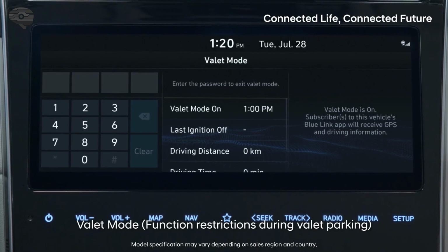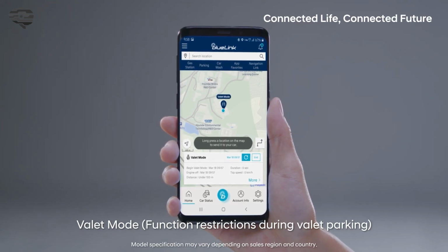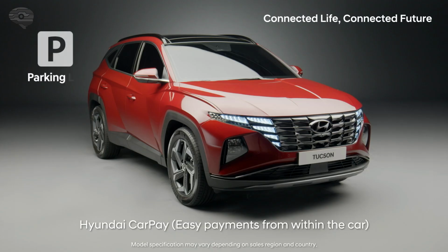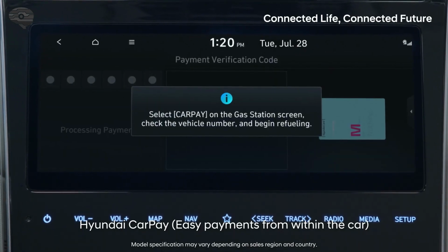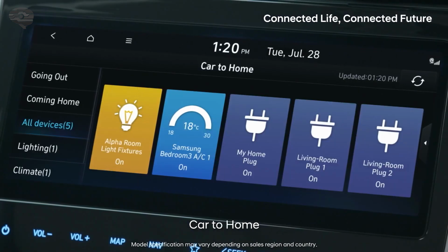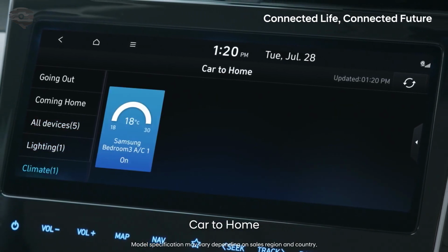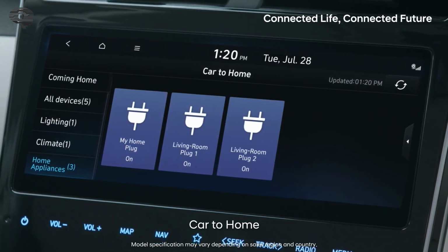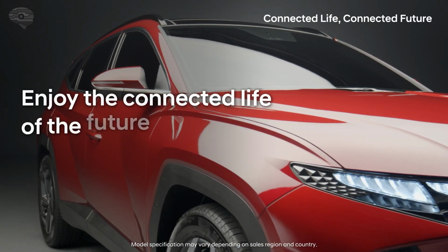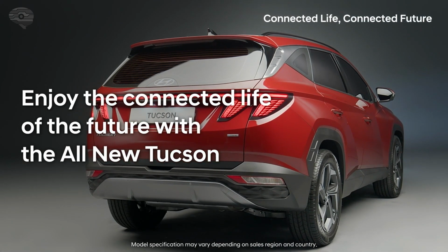You can protect your personal information when using valets. You can pay through navigation without pulling out your wallet. You can control your home IoT devices through navigation. Enjoy the connected life of the future with the all-new Tucson.